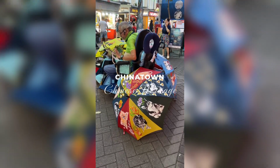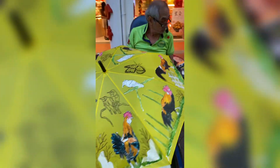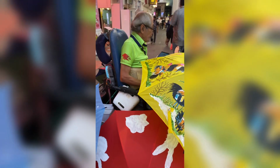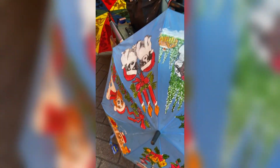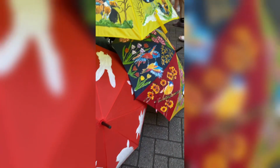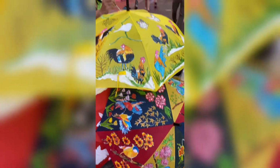Here at Chinatown, an uncle is painting on an umbrella. It's really beautiful. Hi, uncle. It's so lovely. He's playing Christmas music and he's doing this. He's not really begging for money, you know. He's doing something that he loves. So if you're here in Chinatown, support him.